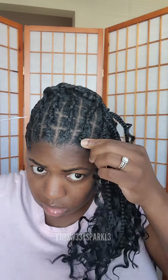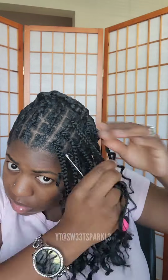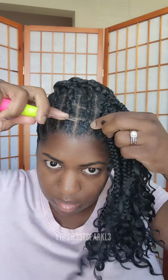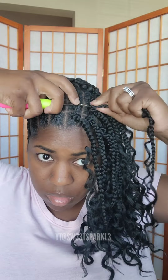So I'm basically just going to show you how I do the front, the back, the perimeter, all of my hair. And at the end, I did go back and fill in any spaces that I saw that needed to be filled in. And like I say, make sure you stay to the end because I do have a few little hairstyles that I wore for you guys.